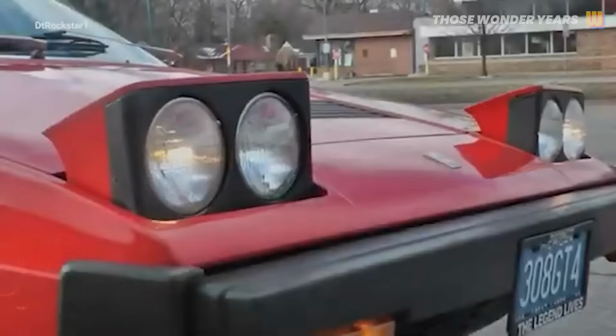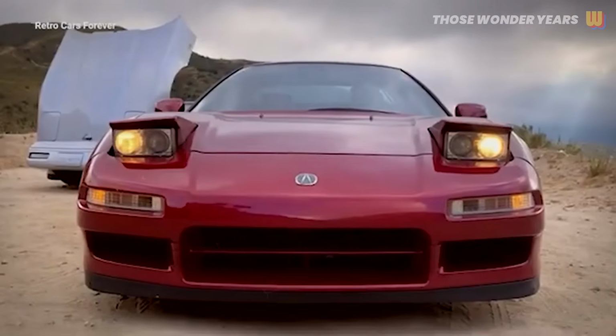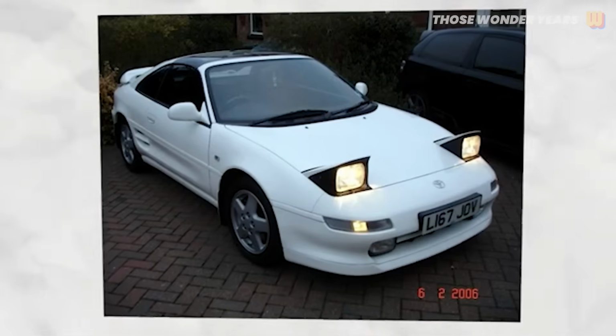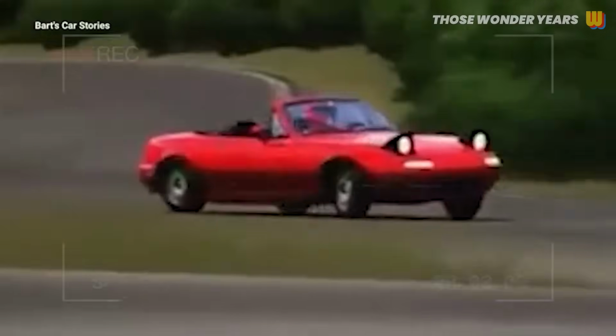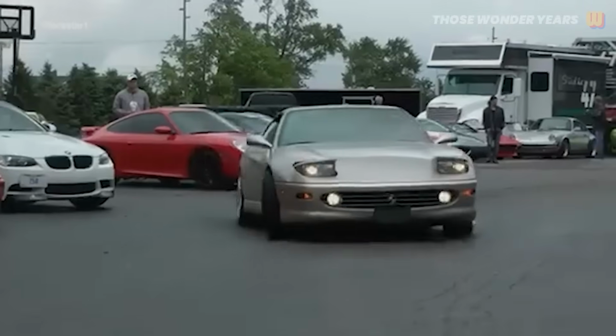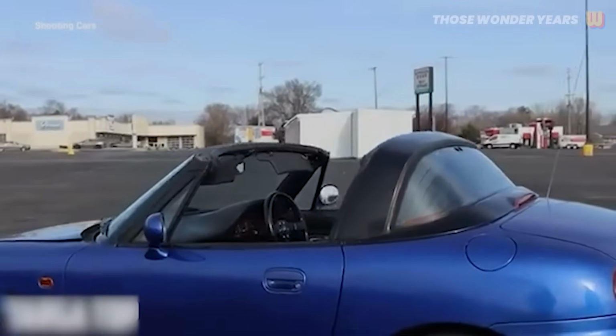As safety regulations evolved and pedestrian protection became a priority, pop-up headlights became impractical for modern designs. But for car enthusiasts, pop-up headlights remain a symbol of an era when cars dared to be bold, playful, and full of personality. Their absence in today's automotive world leaves us longing for a time when vehicles felt alive and uniquely expressive. T-tops. Nothing screamed cool in the 1980s quite like T-tops.